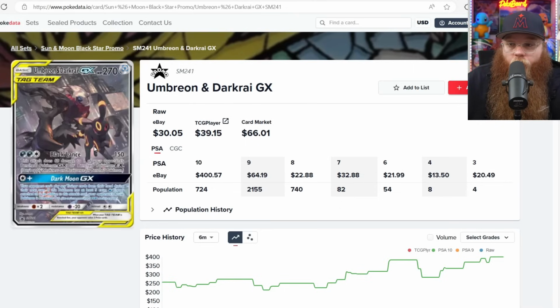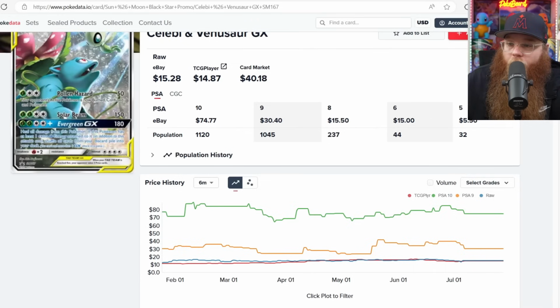And this is an alternate art. In my opinion, this card beats a lot of Sword and Shield alternate arts too. I love the tag teams. Next, we got another one.